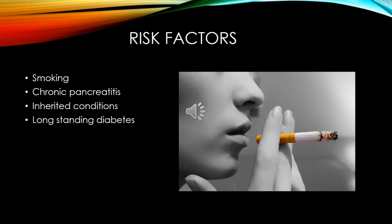Looking at some of the risk factors that could potentially put you at risk for developing pancreatic cancer, these include smoking, chronic pancreatitis, which is the inflammation of the pancreas, inherited conditions, including hereditary pancreatitis, and long-standing diabetes.